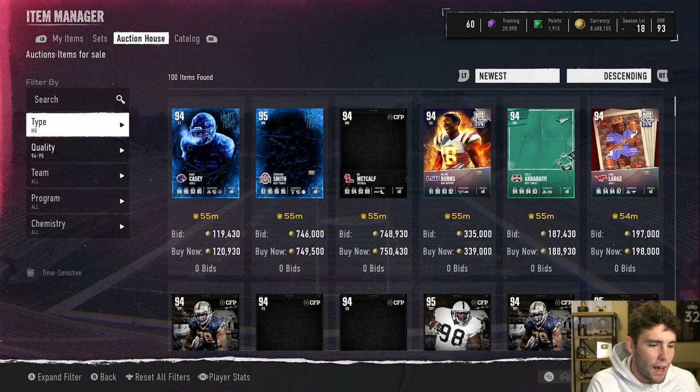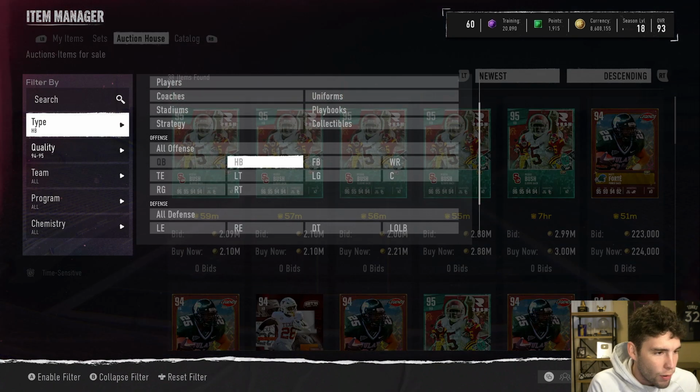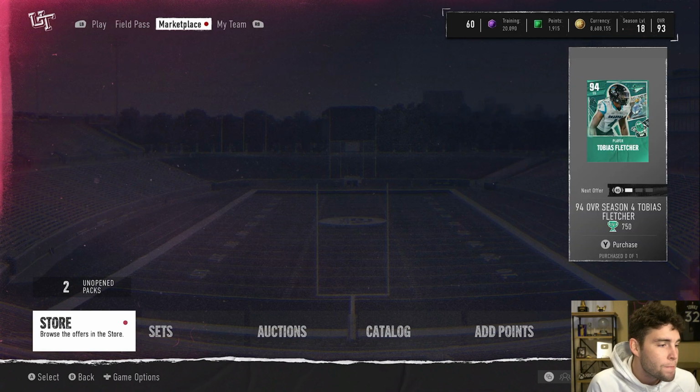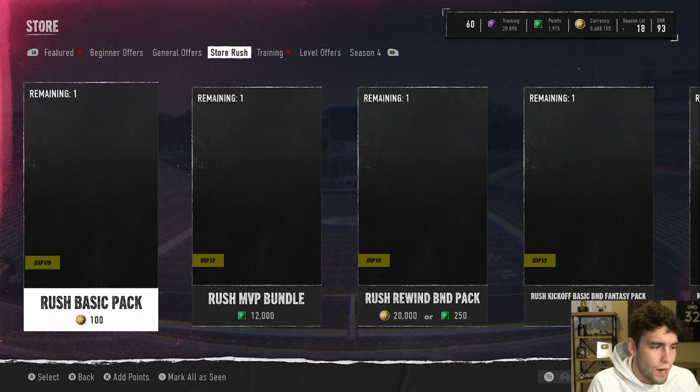Let's go search by the halfback position. You guys can see the new college football playoff cards are in packs. Reggie Bush is live. Kyle Pitts is live as well. So the new cards are not only in packs, they are being pulled. They're on the auction house. So it's one thing I do want to make known.